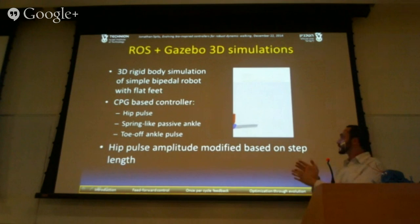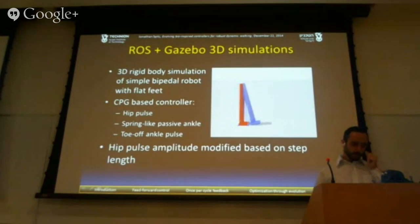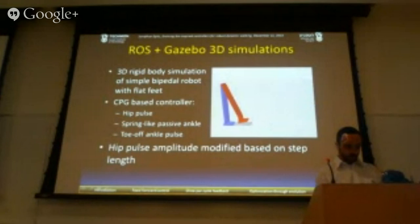And we have a CPG-based controller which uses only one hip pulse. It has a toe pulse for the ankle and a spring-like passive ankle. So this is like adding a torsion spring at the ankle. The hip pulse amplitude is based on the step length, and this was to try and converge to a certain step length in the gait.